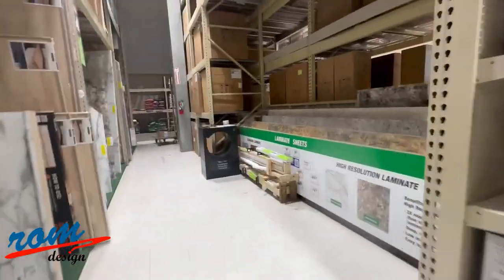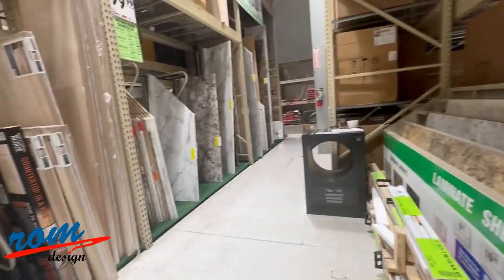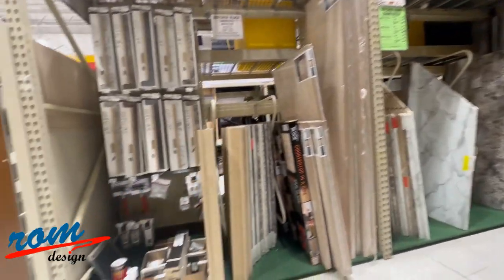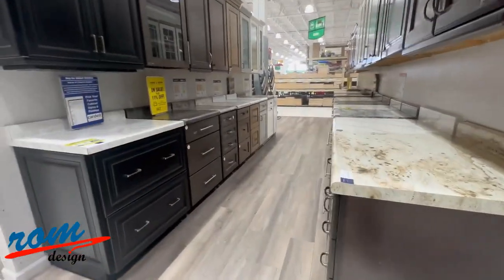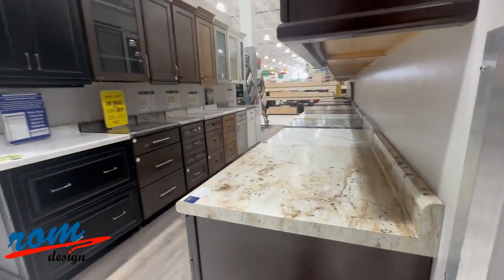Now these are the pre-finished. This is the countertop area. These are just the regular Formica wood type finish, laminate type finish. And this is what they look like when they have the feel of stone, but they're not stone. They have that look to them.